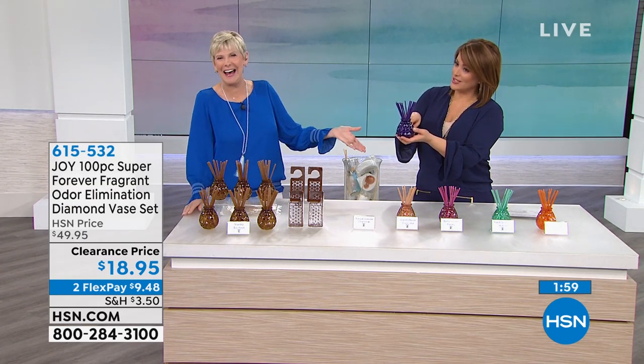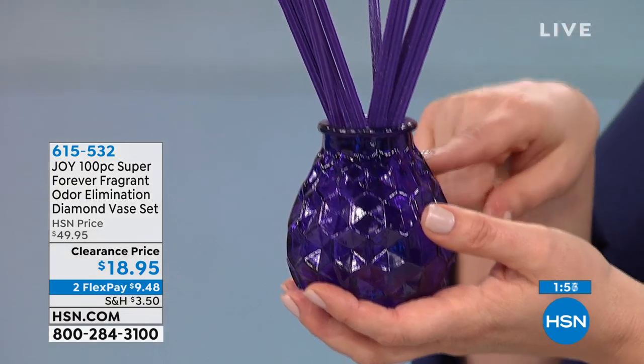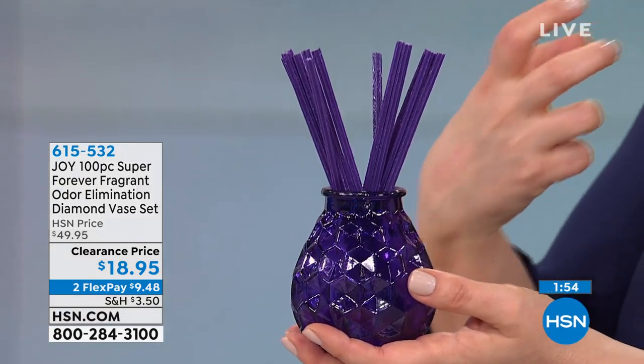I love the combination there. There you go. Of the lavender, because you never get it with the chamomile. It's beautiful. It is beautiful.